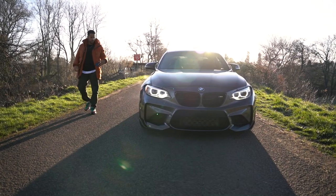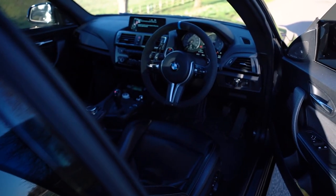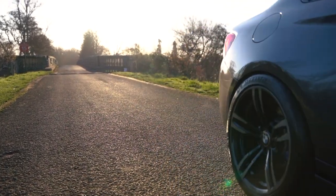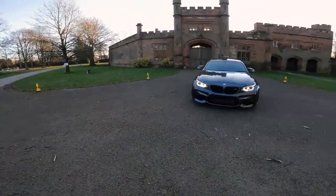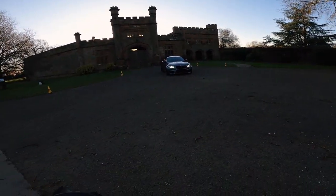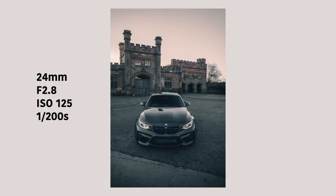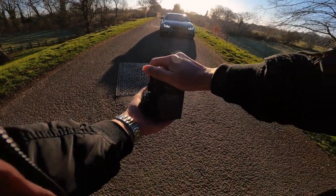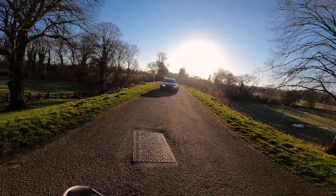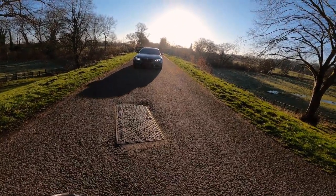Let's get straight into it. If you come a bit to your right, so if you get in like the middle of me. So we're just getting the car in the middle, in line with this bridge. I'm gonna get on this chair. If you can see it, and then, yeah, get the shot.